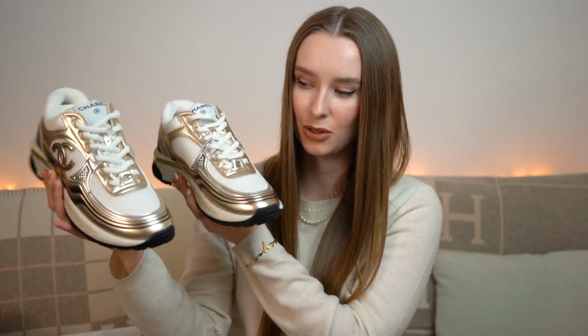I just love them. I love the fact that they combine gold and silver. It's so easy to style, so basically they match every handbag, doesn't matter which hardware it has, and every jewelry. It's just such a nice versatile shoe.